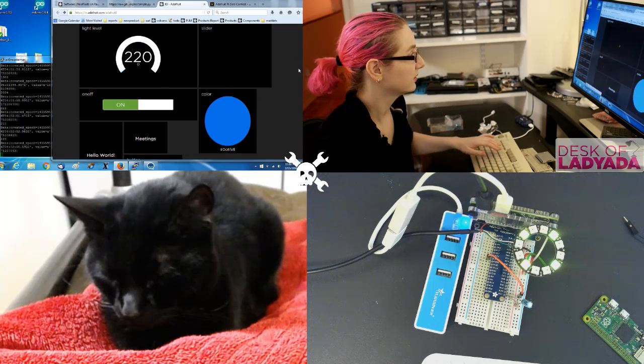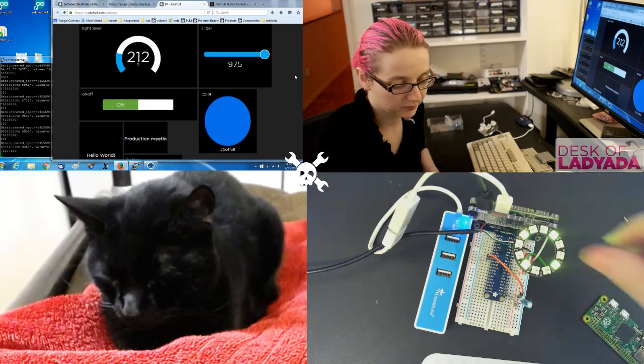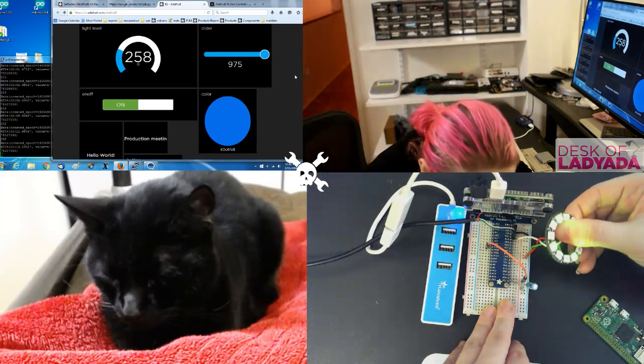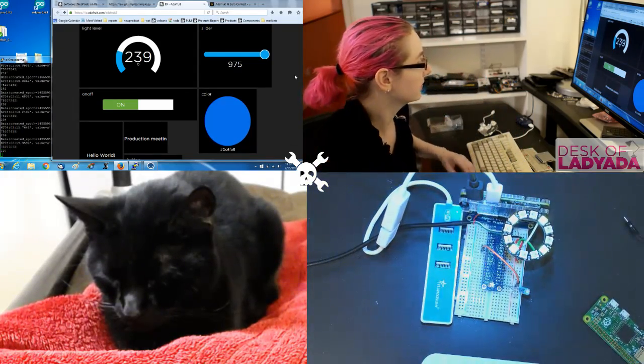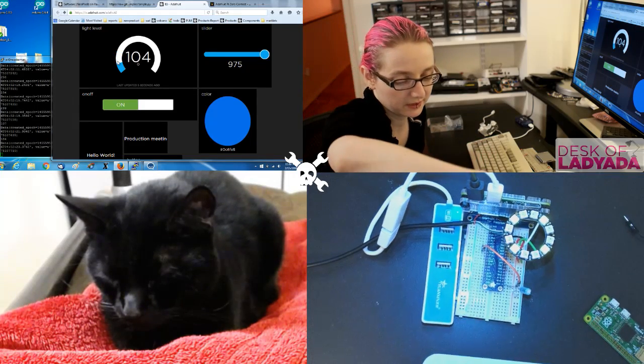It goes to like 200 or so, and then if I shine the NeoPixel on it, it'll probably get even lower. Oh wait, I don't want to, because I can't really do that. But maybe I could do this. Yeah, so now it goes down to 100 because I just turned on this light.